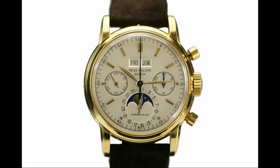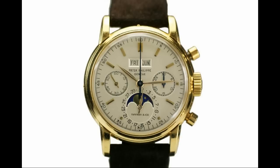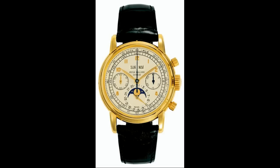Today I'd like to talk about the Patek Philippe 2499. And the 2499 would have to be the holy grail of holy grails. It's probably the most desired wristwatch model in the world.